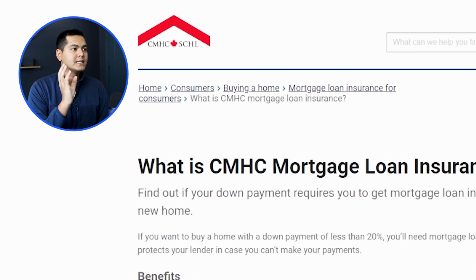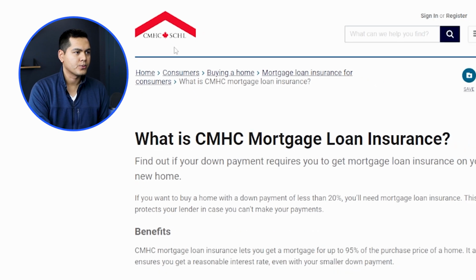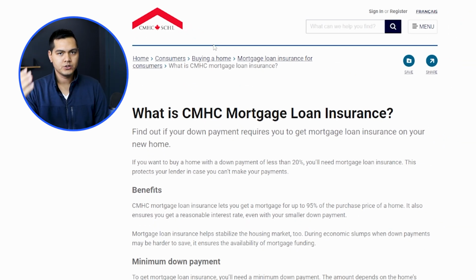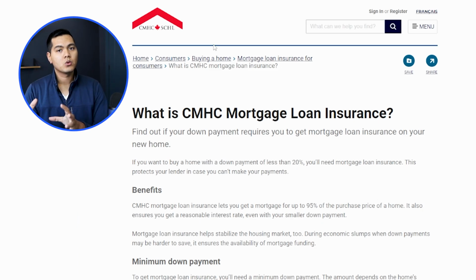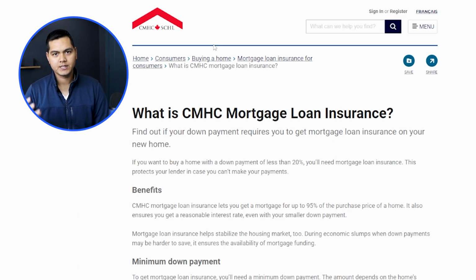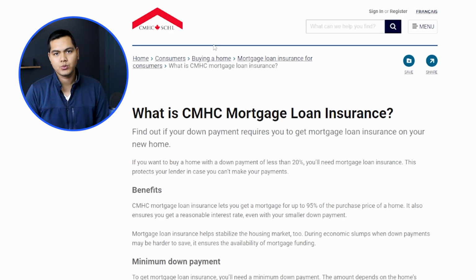So here I am on the CMHC website. That's the Canada Mortgage and Housing Corporation. There are actually 3 mortgage insurers that you can get mortgage insurance from in order to purchase a home with less than 20% down. Now, the reason you need mortgage insurance when you're putting less than 20% down is that these mortgage insurers guarantee to the lender that if you stop paying for any reason, they will cover any losses the lender may experience. So as a result, you need an insured mortgage in order to put less than 20% down.